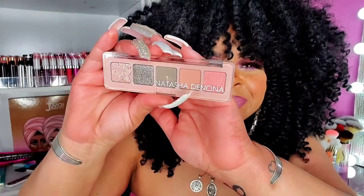Okay, guys, the very next pop that I got was for no other reason than your girl Lily couldn't shake it. It's by Natasha Denona. I got the Natasha Denona Mini Retro Palette. Guys, now, other than this one, I only have one more of her minis. Well, no, two more of her minis. I've got the Mini Zendo and the Mini Gold.